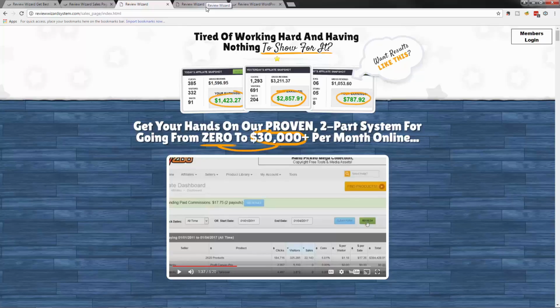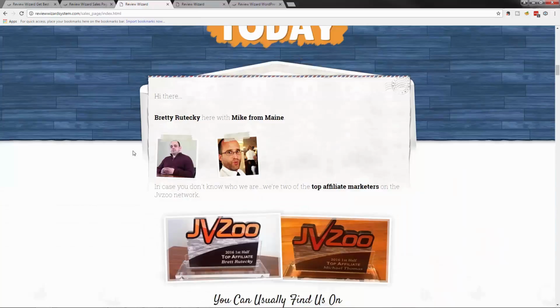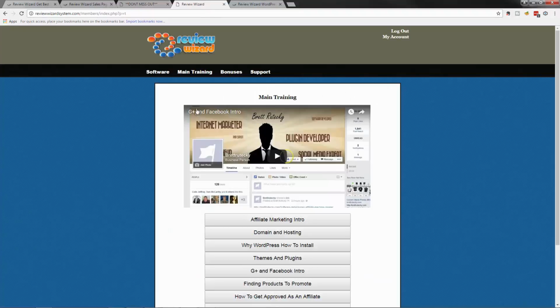If you work hard, you'll get paid. In other words, I have my own data to prove it as well. They show the trophies of JVZoo. I have my own as well. In fact, I have two of them. I have those trophies myself over here. You can see them all the time behind my screen. So I know this method definitely works if you just do it right, but it does take some work.